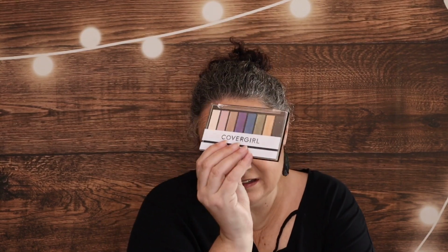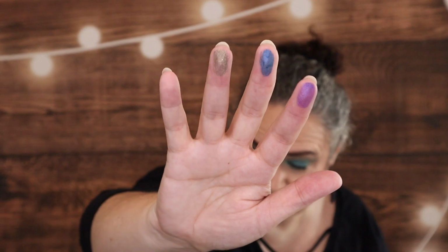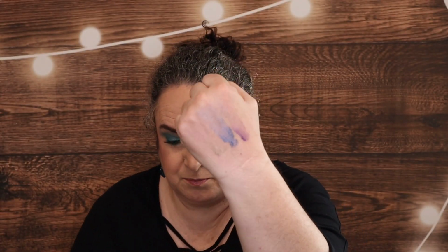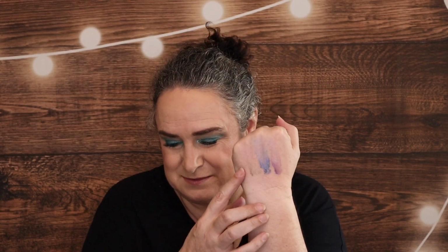I had such high hopes for this. This is the CoverGirl Trunked Jewels. Let's do a little swatch so you can see it. Here's that blue, purple, and green, okay? They come off on the fingers pretty good, but not so much once you go to really put them on your lids. Super patchy. Even the metallic is patchy and just not very good. The other CoverGirl palettes I tried in the past have been great. I had really high hopes for this one, but yeah, needs to go.